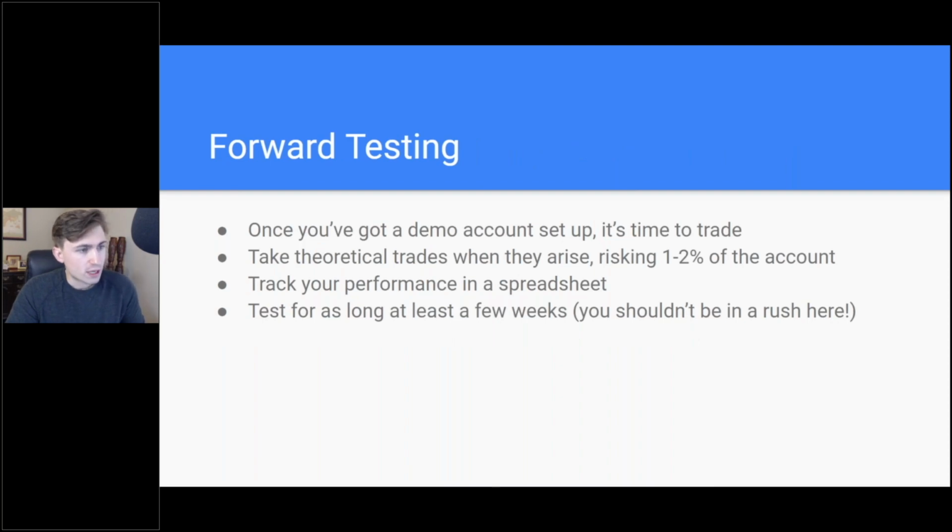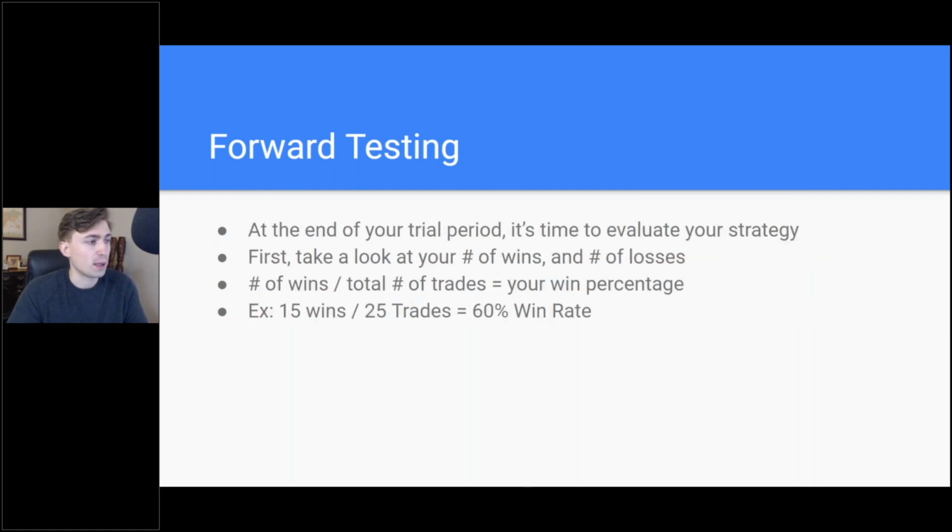So once you've got a demo account set up, it's time to trade. Take theoretical trades when they arise. Perhaps you could try risking 1 to 2% of the account. You may want to risk more or less. That's up to you and your strategy. But this is just how, when I go through a testing process, I'll start. Risk 1% per trade. Track your performance in a spreadsheet. Test for as long as you possibly can, really, but at least a few weeks. You should not be in a rush to do this.